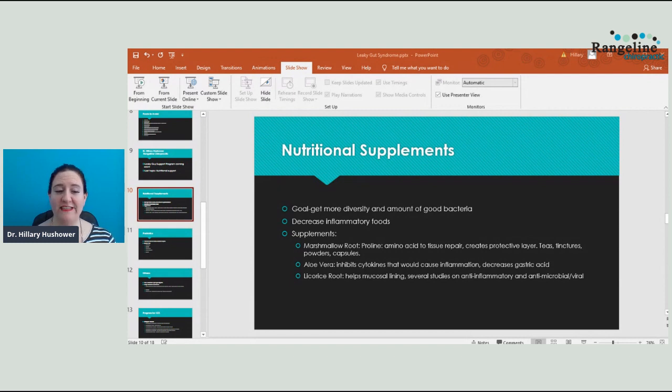Another one you've probably heard of is aloe vera. So we all have heard of the aloe plant. That inhibits the cytokines that cause inflammation. And when you have more aloe vera, you can actually use it to decrease your gastric acid. Another one is licorice root. Also, you guys are thinking, great, I love licorice. It's not Twizzlers. What that's going to help with is the mucosal lining. In fact, there's a lot of studies that show properties as anti-inflammatory, antimicrobial, antiviral.